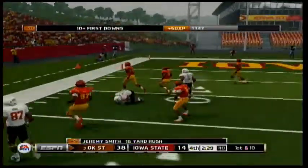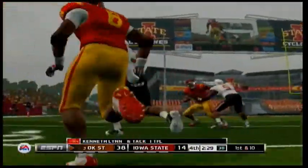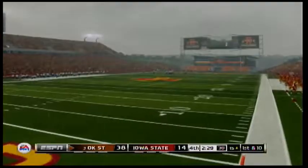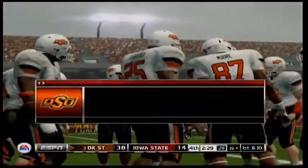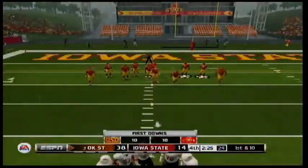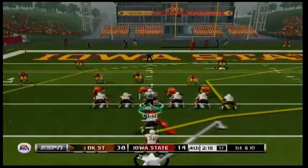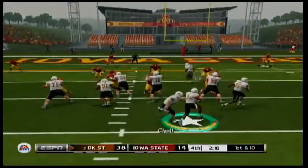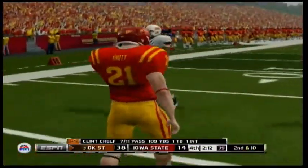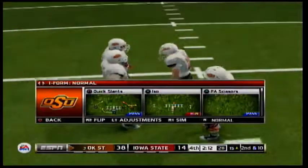He's at the 20. Gets out to around the 15. First down. First down, 10 to go. Ball on the 15. Set. Tight end drops. This quarterback has got to do a better job of looking off defenders and allow his covered receivers some room to improvise and get free.